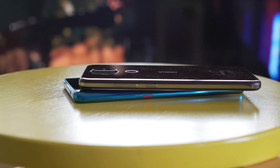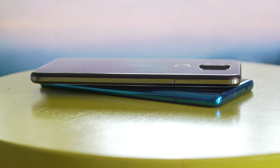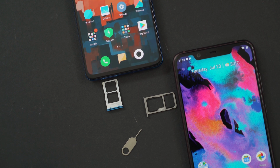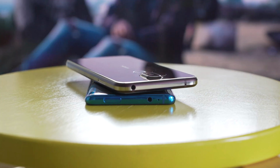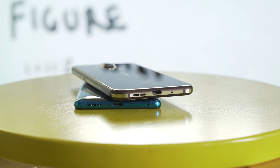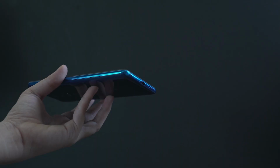Moving to the sides, for buttons and ports, both devices' power and volume buttons can be found on the right. On the left, for the 8.1 is the hybrid SIM card tray for either two SIMs or a single SIM and a micro SD card for up to 400GB of expandable storage. The Mi 9T, on the other hand, has an empty left side. Both phones have a 3.5mm audio jack located up top, with the Mi 9T's accompanied by a pop-up camera. At the bottom of both devices, you can find the USB-C charging port, speaker grill, and microphone. The SIM card tray of the Mi 9T is also located here at the bottom.